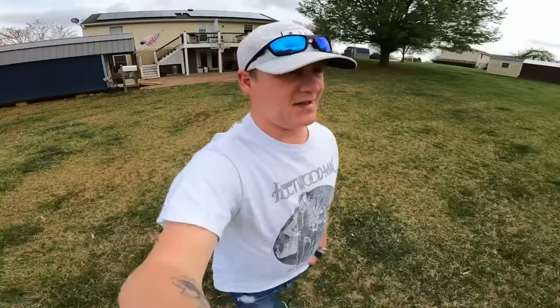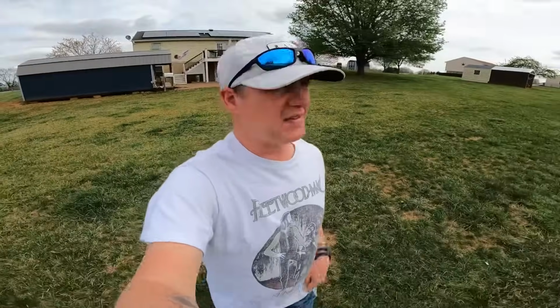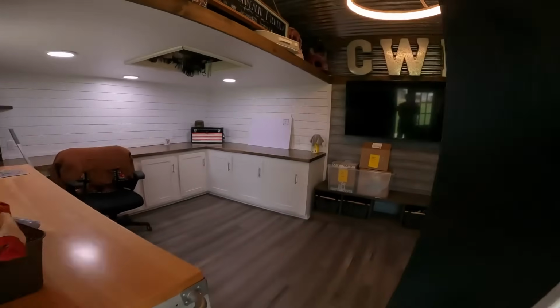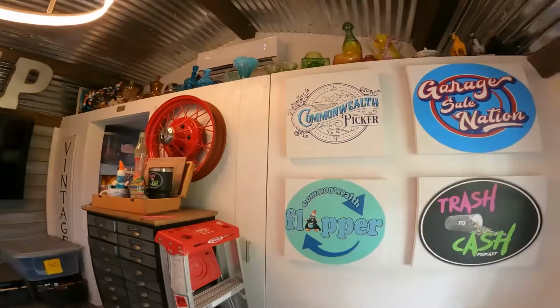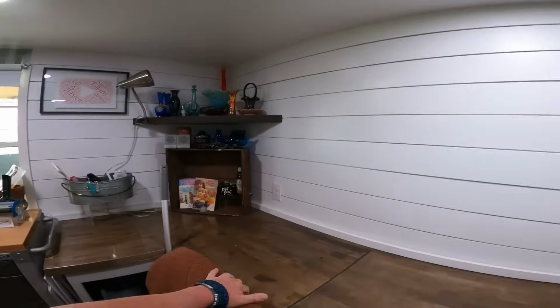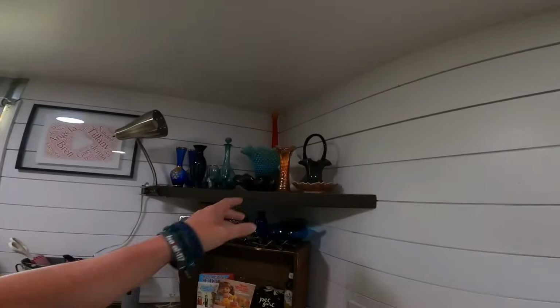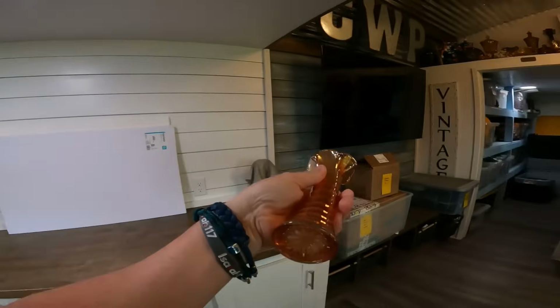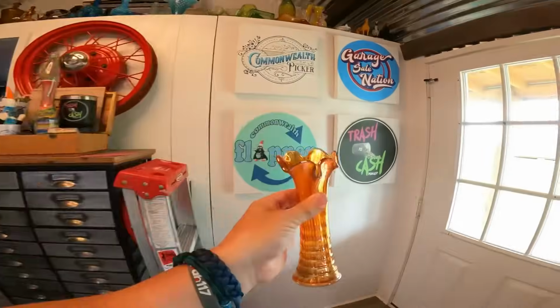Should have grabbed this one earlier. Got to go out to the other one. Glass we keep out here. This is a swung vase that didn't sell for very much. I think it's Northwood Carnival glass, and it's a 10-inch one. I knew that it was out here, I should have grabbed it earlier. So this is a small one right here, and that one sold for, I think, the same price as the ornament did, $18.95 plus shipping.